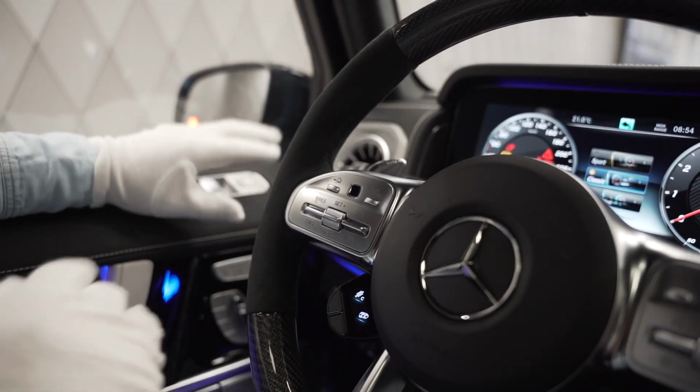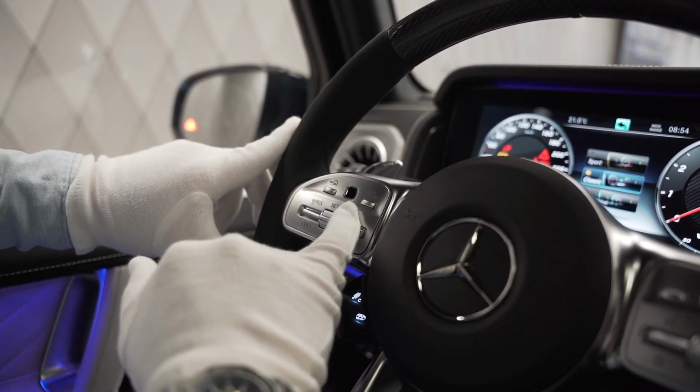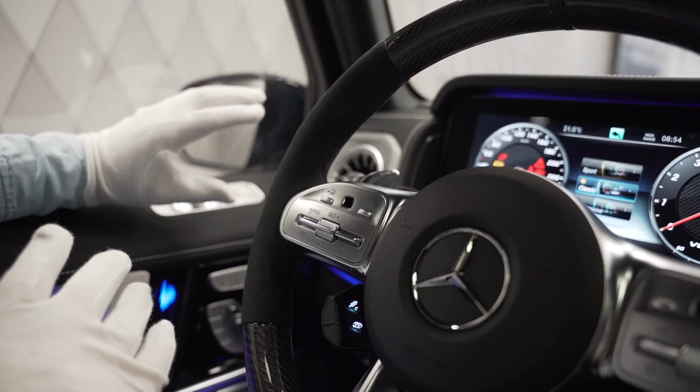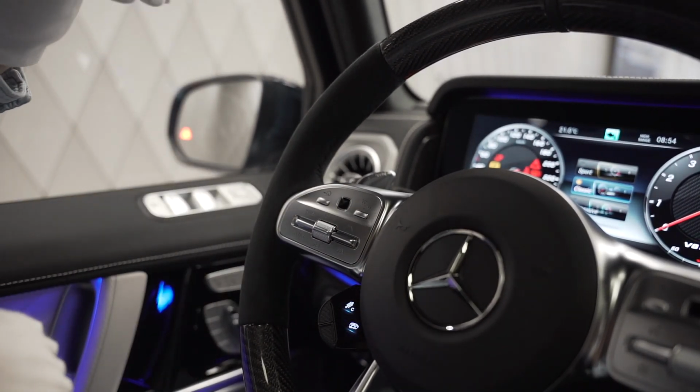Or you can adjust the Distronic, the adaptive cruise control. So you adjust here the distance to the car in front, and like you put the adaptive cruise control to 100 kilometers an hour and the biggest distance. So the car will keep the biggest distance and drive at 100 kilometers an hour.